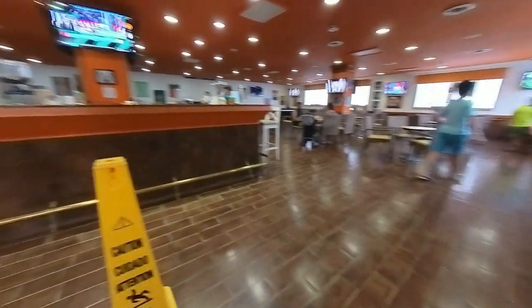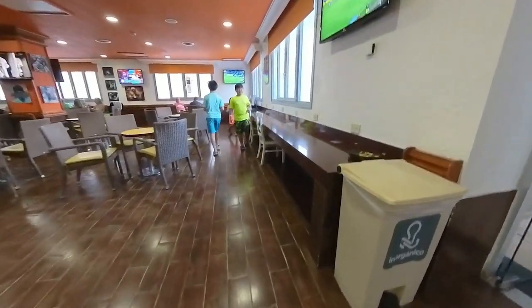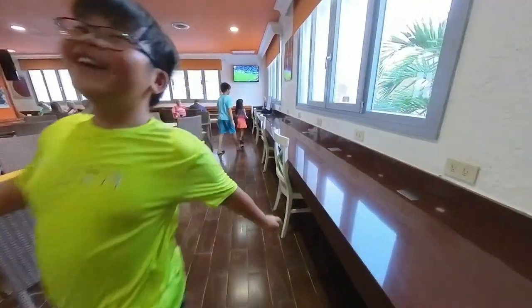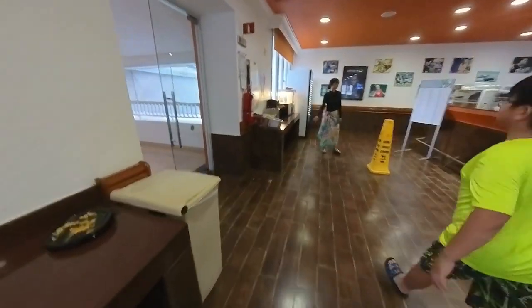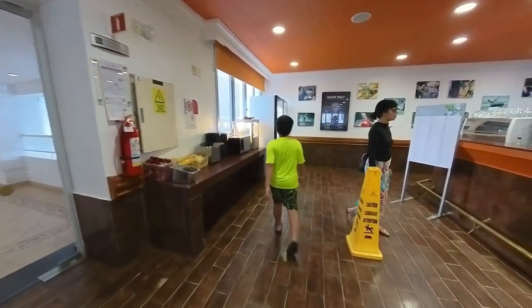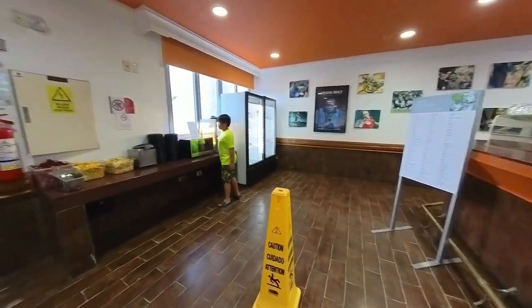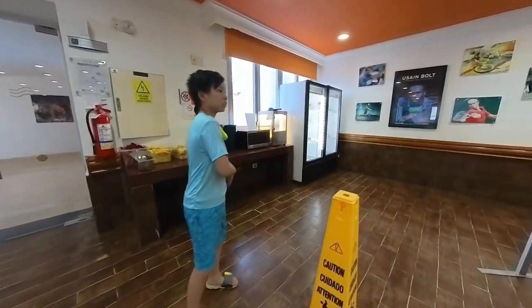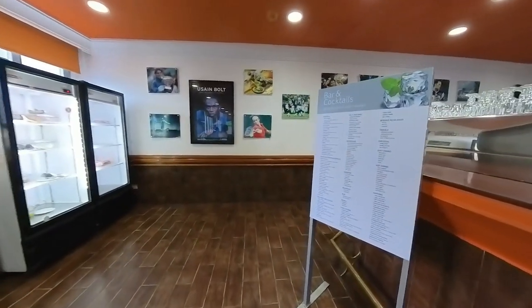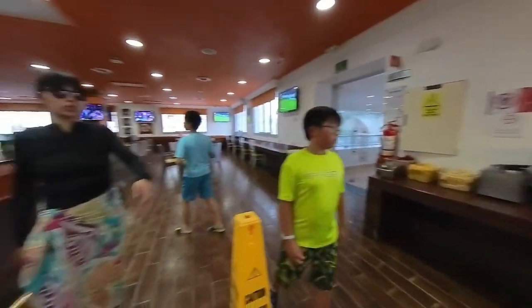In the sports bar, they have computers, so you can use the internet. You can also play pool and foosball. We're checking out the bar, we're checking out the food, and it looks like there is nachos, hamburgers, and hot dogs.